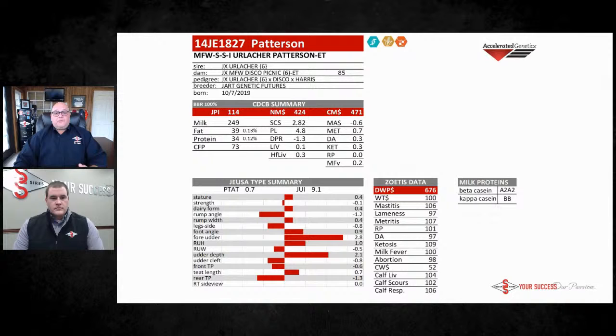Patterson is an Erlacher bull from our JART program. We worked out a deal on a heifer from Masons in Chestertown, Maryland, out on the Eastern Shore. And he's a bull that's extreme for DWP dollars at 676. 52 calf wellness dollars, 100 wellness trait dollars. He's a bull that is just balanced, plus 0.13 for fat percent, 0.12 for protein percent. Just a nice balanced Erlacher son to have in the program.